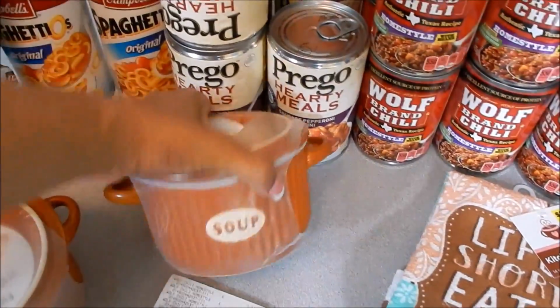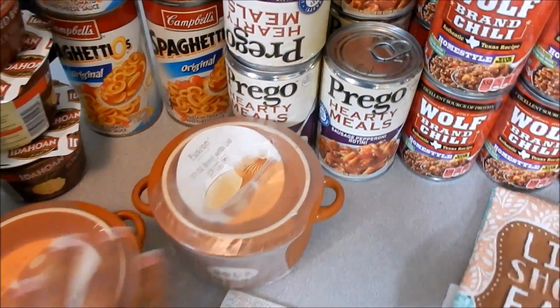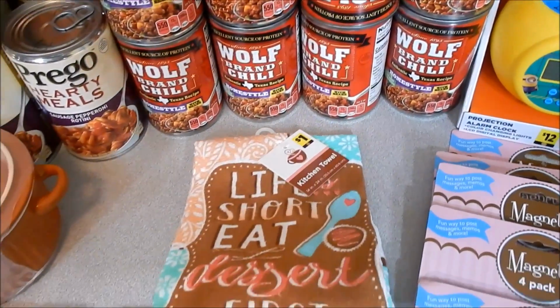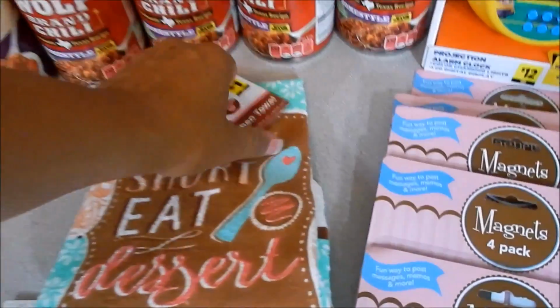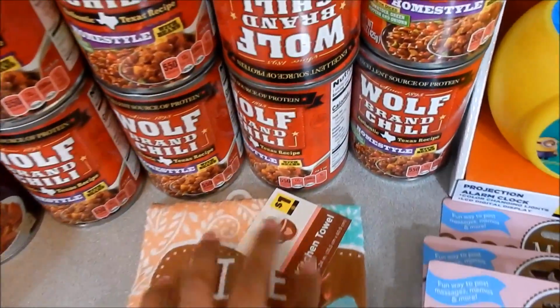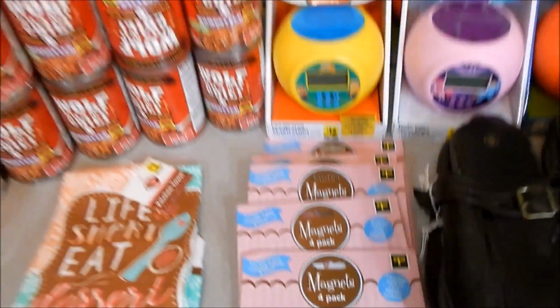And these are little suet bowls with the little lid on them. So that's going to be absolutely adorable to give out like a Christmas gift or something like that. I'm sure hoping I can find some more. I do plan to get back out later on this week. And then this here, again, there's a dot on this one. So brown dot there. There's no dot on the magnets. So yeah. All right, guys.